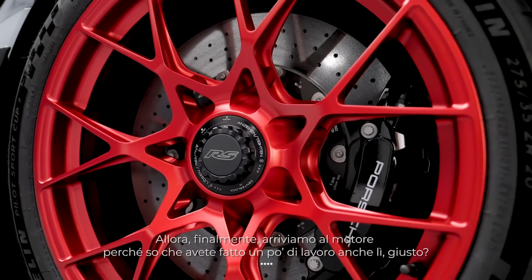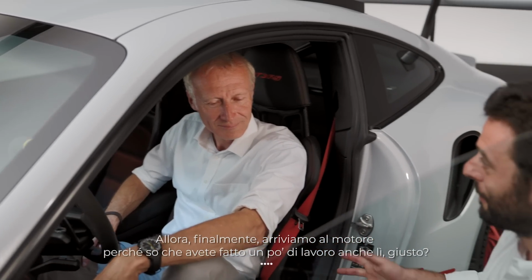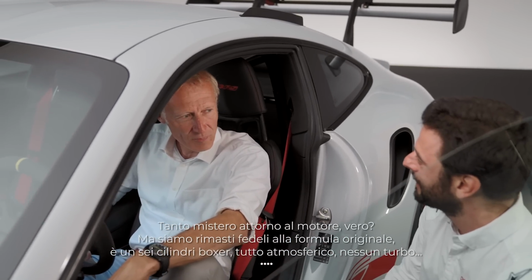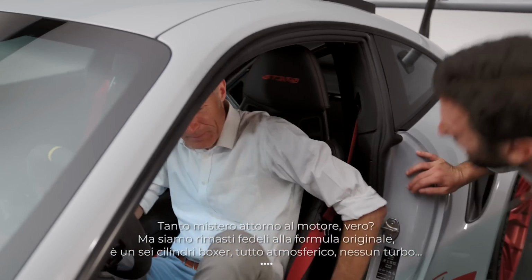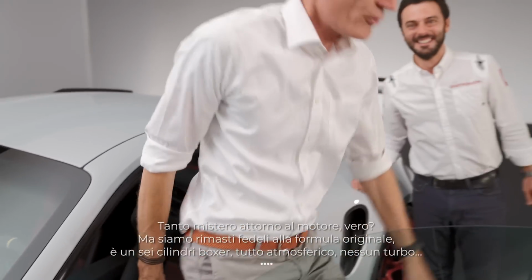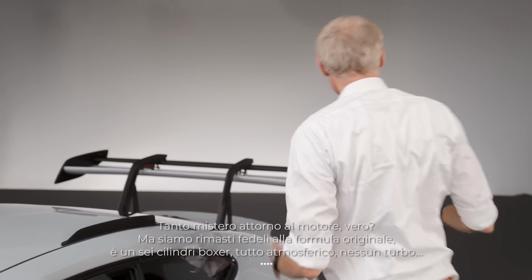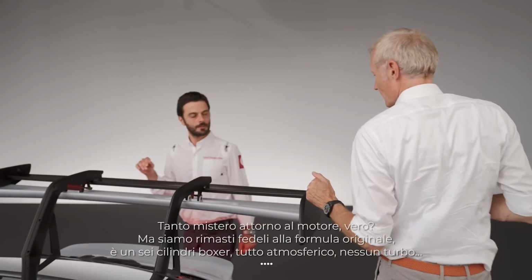They're beautiful. So finally, let's talk about the engine, Mr. Preuninger, because I know you've made some work on that as well. Lots of mystery about the engine, right? But, yeah. We stayed true to the original formula. It's a flat 6. Hidden beneath here, all atmospheric, no turbos.